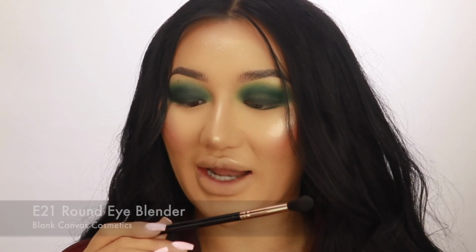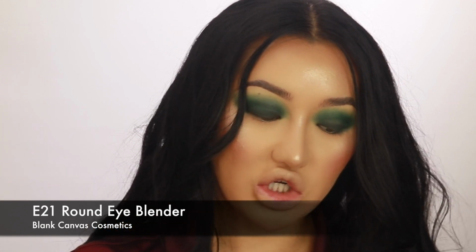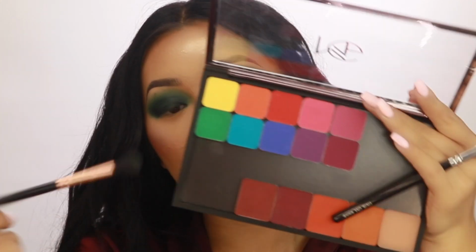And then I'm going to pick up a Blank Canvas E21 brush, go in with this transform shade, and then just lightly blend at the bottom so it matches the top. Okay guys, so the smoke is on my eyes and looks so smoky.